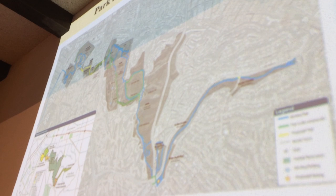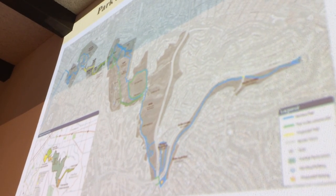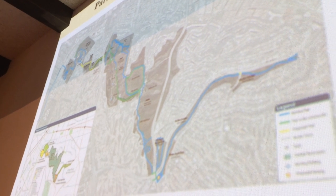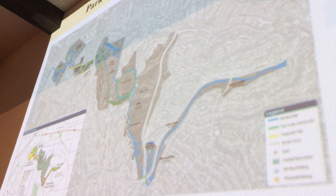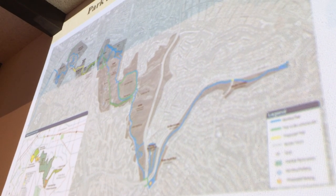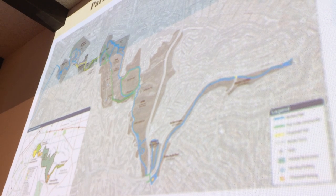Thank you all for your time tonight and for allowing me to come here and present to you some exciting new improvements that we have recently implemented along Ballona Creek. On February 5th, Ballona Creek Milton Gateway Park was opened to the public.